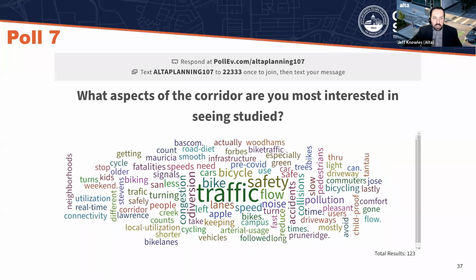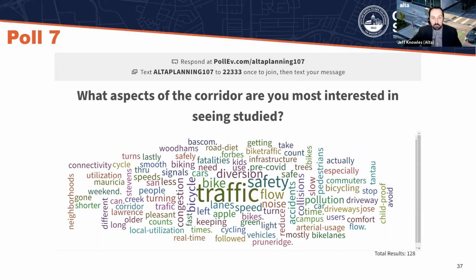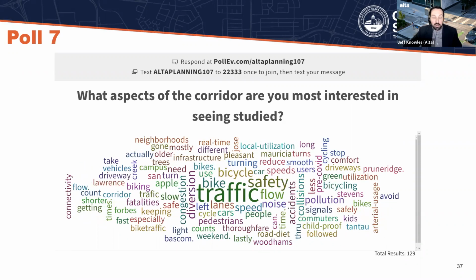So it sounds like the key thing that you want to know about is making sure that traffic is studied very closely, and we'll be doing that as we start the process. We have not yet gone out and done any traffic analysis, but that will be starting, as Carol mentioned, in the first phase.